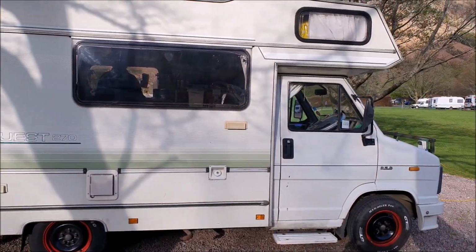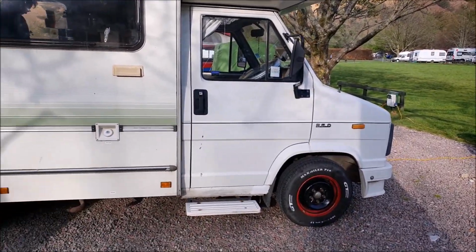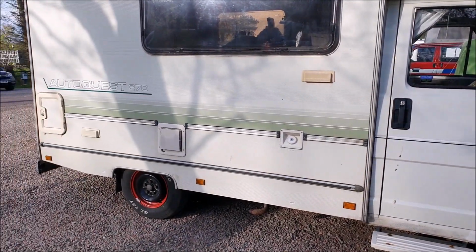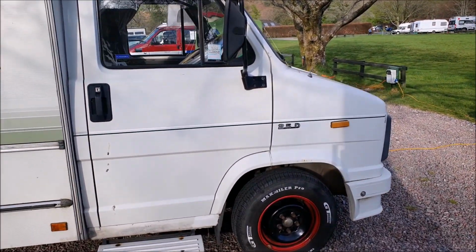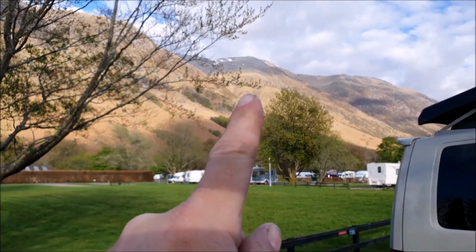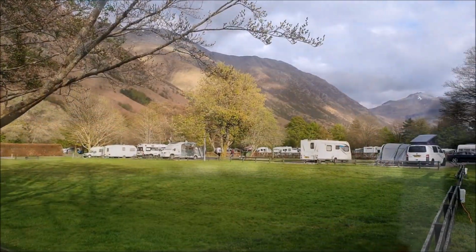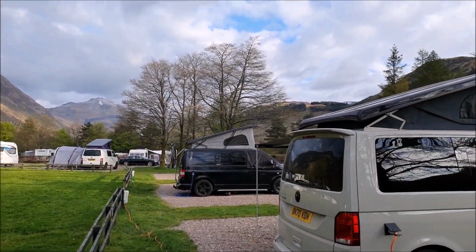Pitch at the Glen Nevis camping and caravan park, and we've decided not to put the awning up because it's quite a hard, rocky, hard standing pitch. And we are right at the foot of Ben Nevis. You can see the path going up there. Absolutely cracking views in every direction from this site.